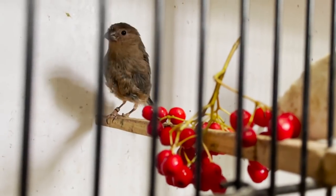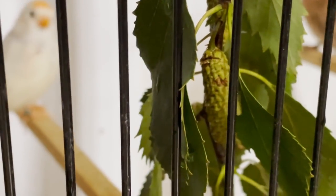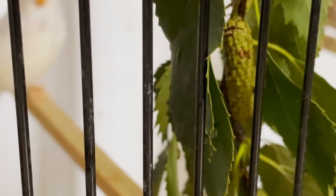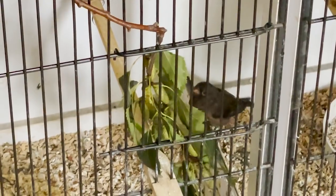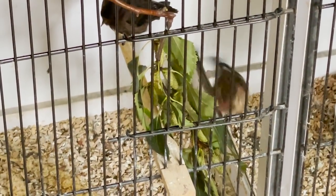You don't want to give birds green wild food that could have been sprayed or is contaminated in any way. So it's important that we focus on that. If you're not able to get wild food for the birds, don't worry about it.